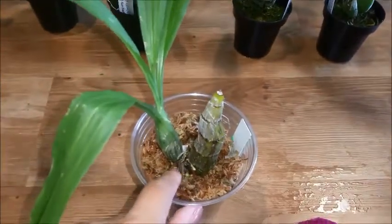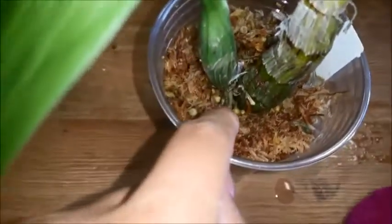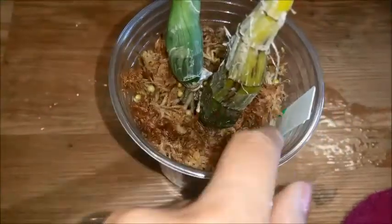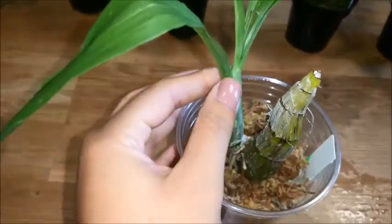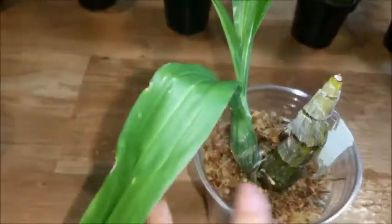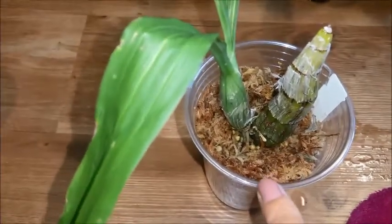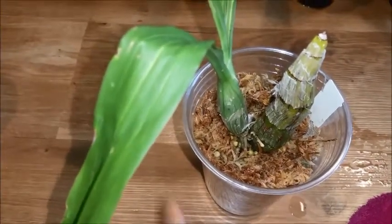You can kind of see the yellow little things right here. Those are the time release fertilizers. So I'm still fertilizing it, and hopefully it keeps growing. I don't expect a spike from this one. It's still adjusting to my environment as compared to how the previous grower had it, I guess.